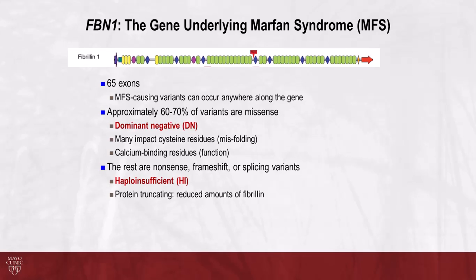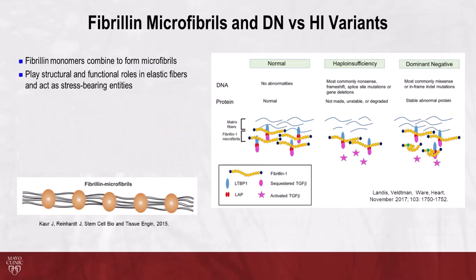And then the remaining 1/3 of variants are haploinsufficient variants, where they introduce a truncating mutation, say for example here, and it's going to create a shorter protein, and these are known as haploinsufficient variants. And we've studied these variants quite a bit, so I want to talk a little bit about what we've learned. So as I mentioned, these fibrillin monomers combine to form microfibrils, and they play important structural and functional roles in elastic fibers, and they act as stress-bearing entities. So you can probably see why disrupting these causes a multisystemic disorder like Marfan syndrome.